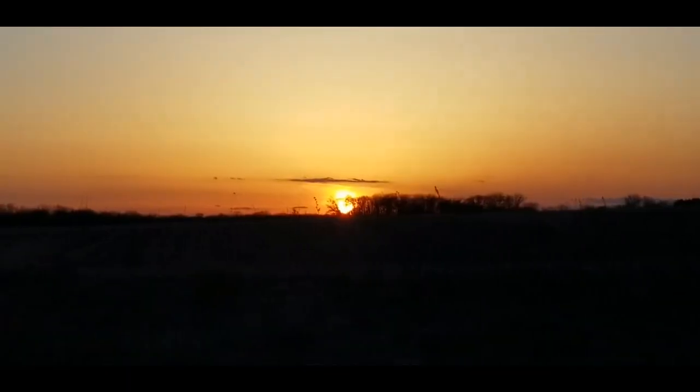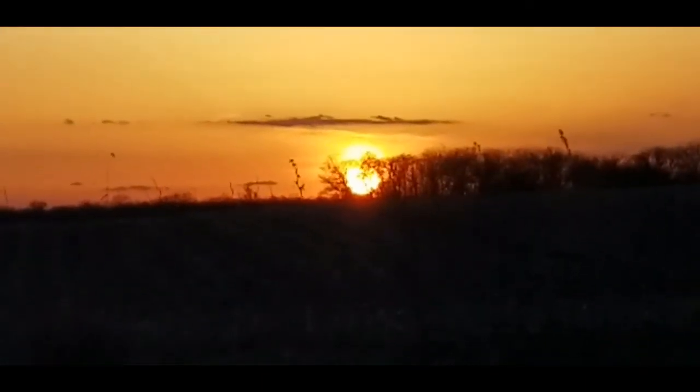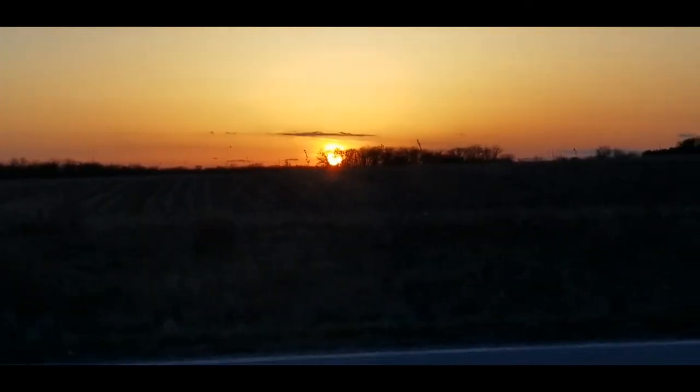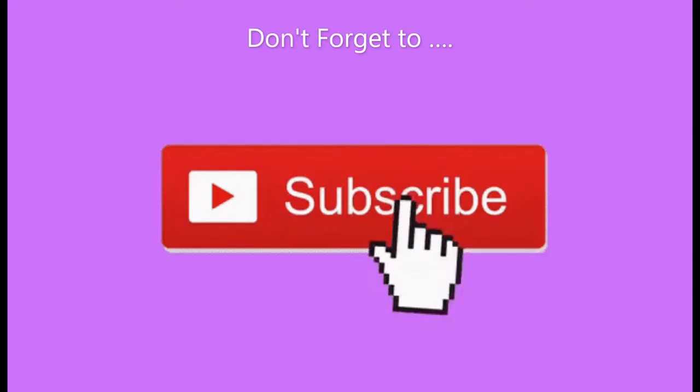Woohoo! The sun is setting in Illinois. That's a beautiful sunset. The end of a very great day. Here's the first geode I ever found in the river. It's getting opened up today.